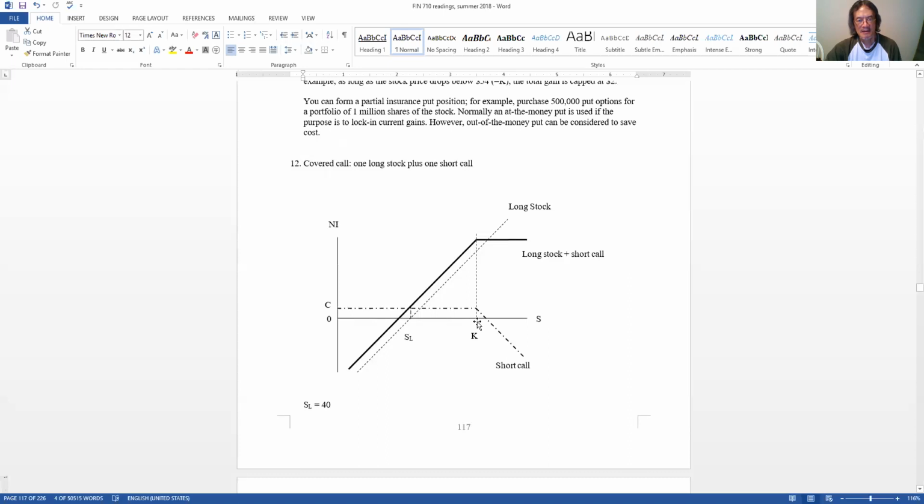So if the stock price goes up to this level or even beyond, and the stock is called away by your counterpart for the call option, well, it's okay because you plan to sell the stock at around this price anyway.